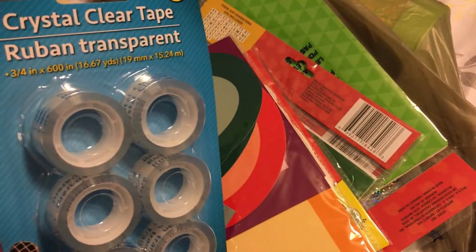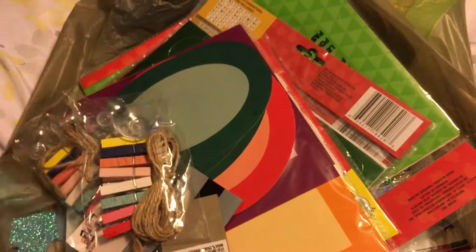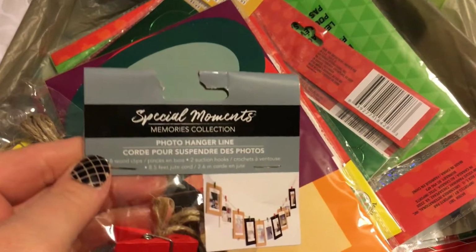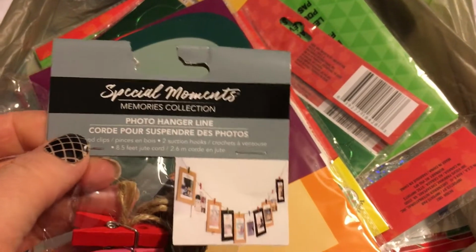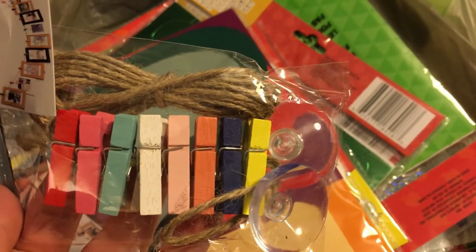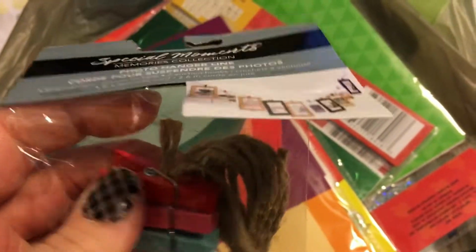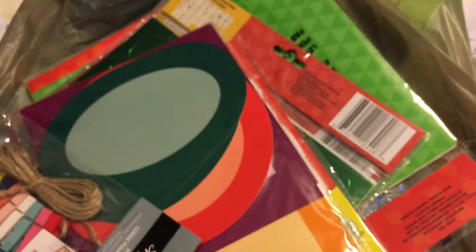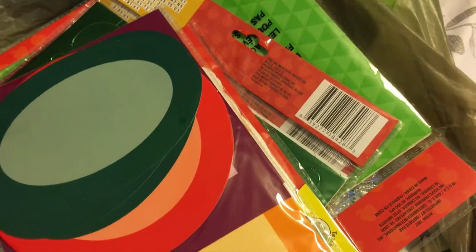So start off, just grab some tape because I also purchased one of their tape dispensers. So it's a random item. But I picked up 2 packs of these, what would you call them? Oh, it's right there, hanger lines. So it's a line that you just hang on a wall, and then you can use these to just hang different pictures and things like that, just like you see there. So I picked up 2 of these. These are in the picture section, where all the picture frames are.